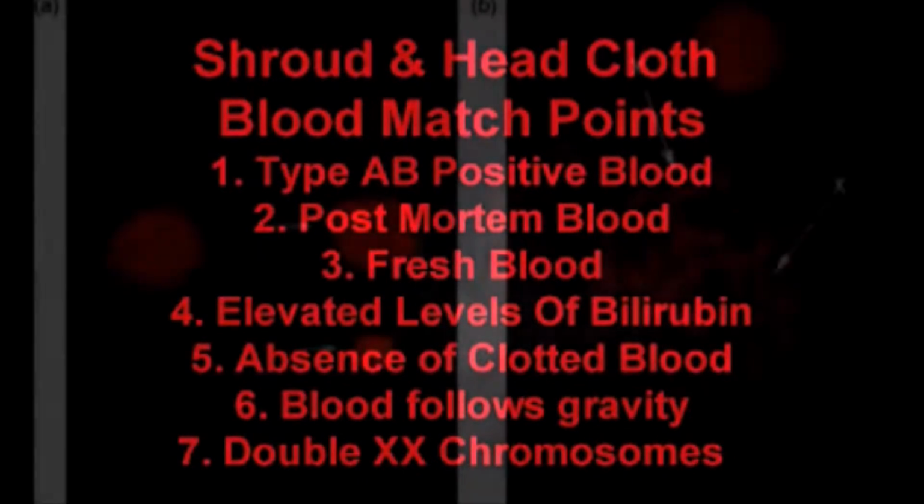The calculated odds that the blood on the shroud and the headcloth is a coincidental match and is not from the same person is 1 in several million at the least. Logical conclusion: the blood is from the same person.